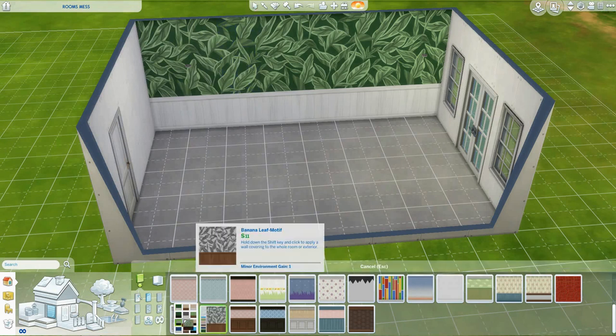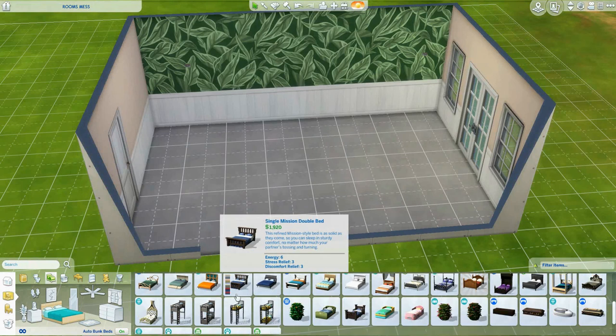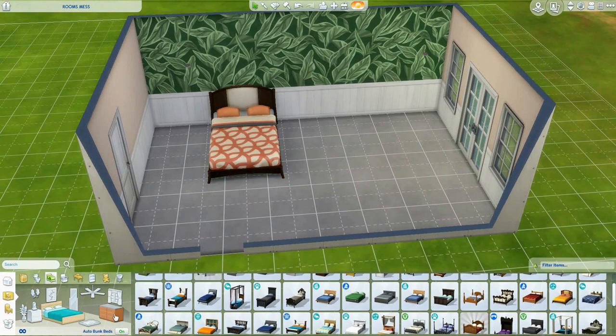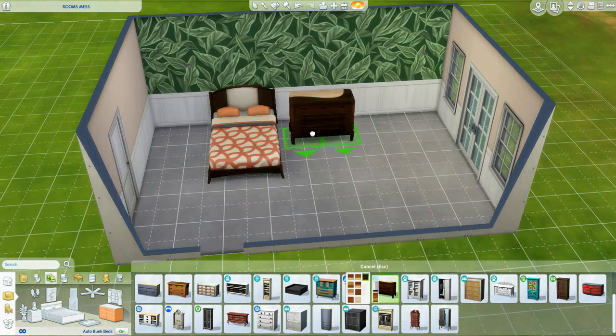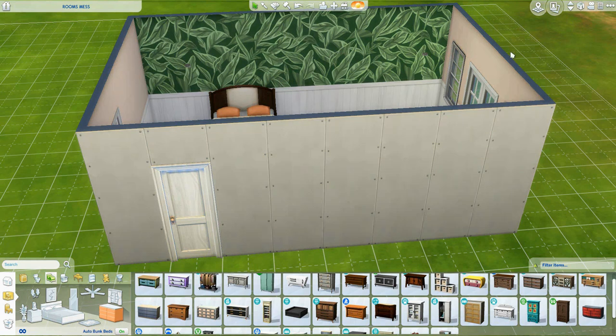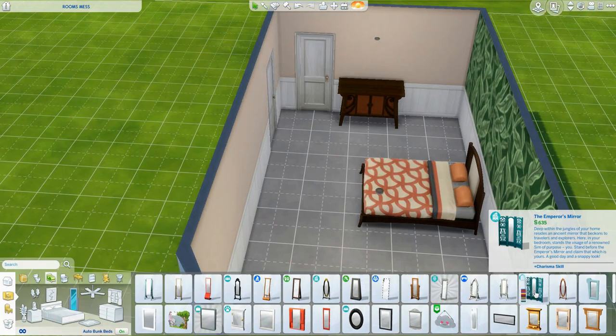And I did not realize until watching this back that it probably very heavily inspired this room. Also, that the leaf wallpaper was the big thing. I logged in and I was like, what do I want to build? And I was like, something with that leaf wallpaper, because I don't think I've ever really used it in a meaningful kind of way.